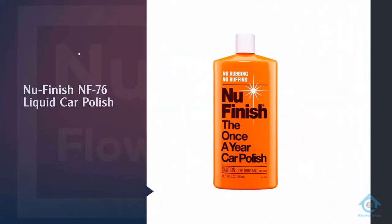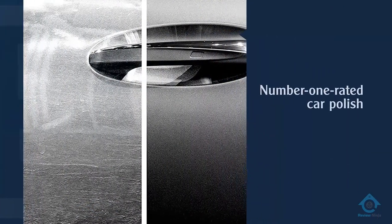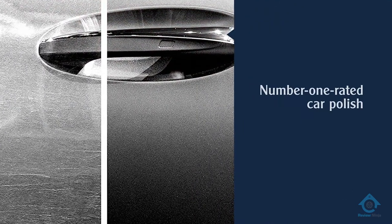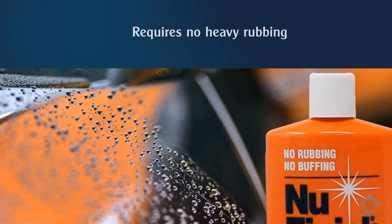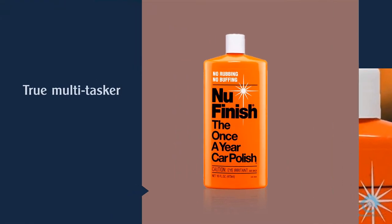Number 1. Most popular. New Finish NF76 Liquid Car Polish. A number 1 rated car polish for its durability, protection, shine improvement, and value, this car polish might just be what you need in a pinch. This one requires no heavy rubbing or buffing.